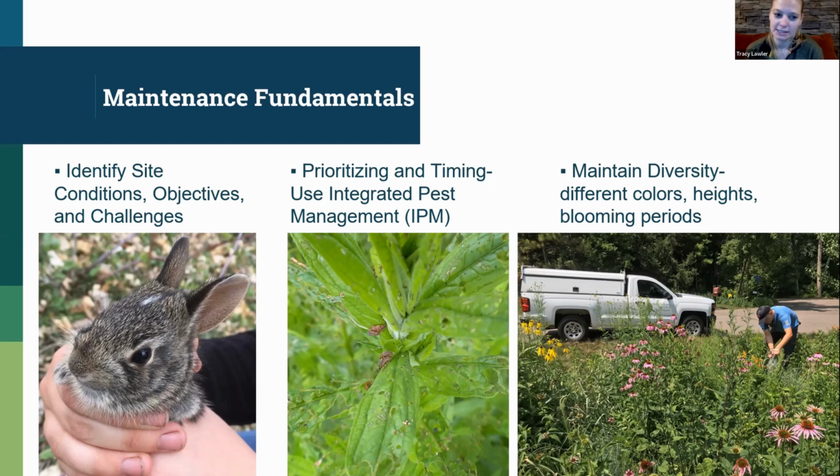And it's like Martina said, it's a lot of learning, it's a lot of problem solving, just to help those plants establish. We also do a lot of prioritizing in our timing of maintenance and use what's called IPM, or integrated pest management. Basically that means just really having a lot of different tools in your toolbox. We don't come to each site with the same cookie cutter plan. We try to identify those conditions and then try different tools.